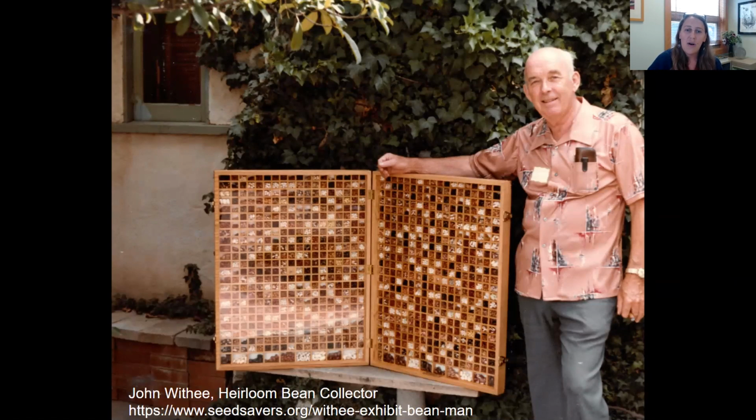By 1981, he had over 1,000 varieties, but he was struggling to steward them as he aged and developed health issues. Seed Savers Exchange was emerging at that time as a leader in the heirloom seed movement with the nonprofit work to connect seed savers the world over to exchange varieties with each other. And John Withy donated his collection to Seed Savers Exchange. And this event would eventually lead to the creation of our public access seed bank, which is one of the most significant parts of our nonprofit mission.